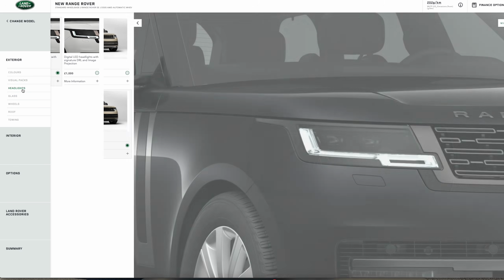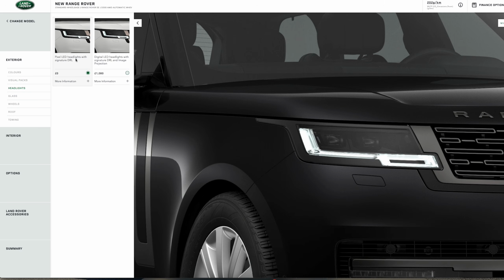Then moving on to headlights, so we've chosen the Pixel headlights, which came with the SE. The digital ones are £1,000 extra. Cosmetically, not much difference, as you can see, the light cluster changes, but I don't really think there's a huge difference in that, so let's stick with those.